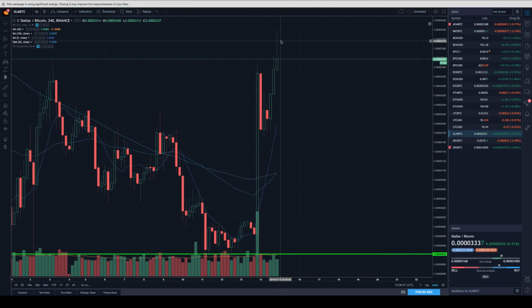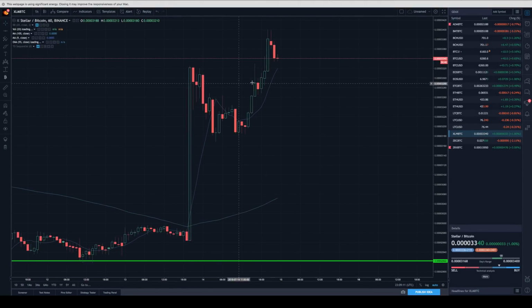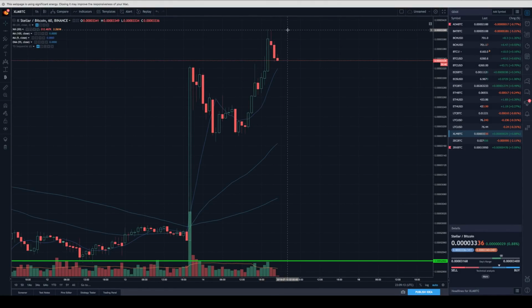We have about 50 minutes left in the hour, and this needs to look better. If this closes red, that would be a very long wick to Stellar Lumens there. If this is what the 4-hour looks like, then on the 1-hour, we have kind of a tweezerish top there. I mean, right there, that hour topped off.